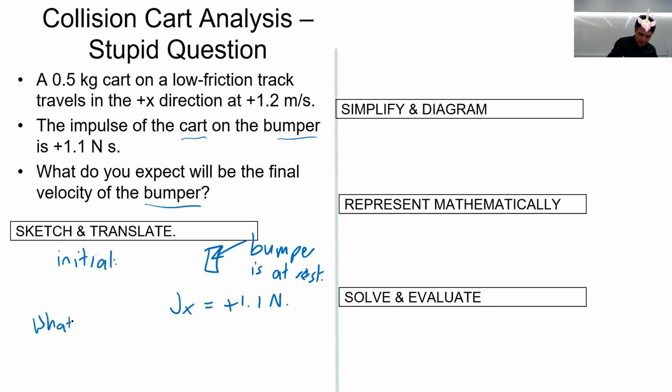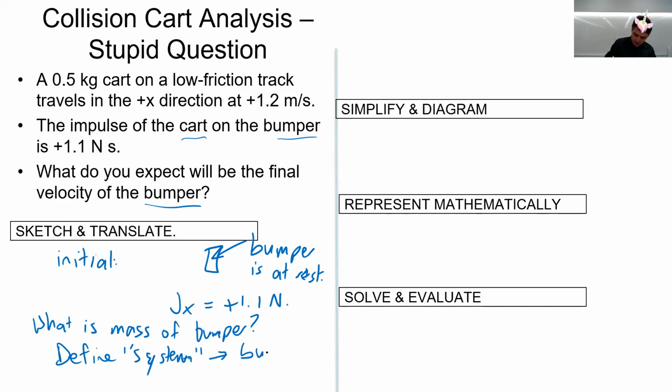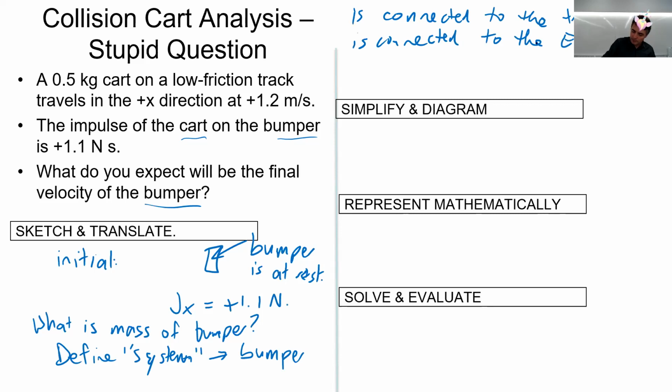So what is the mass of the bumper? The problem here is that you can't say. So what's the system? Define the system. The bumper is connected to the track, which is connected to the table. The table's connected to the earth. Okay, so the system is equal to the bumper plus earth.